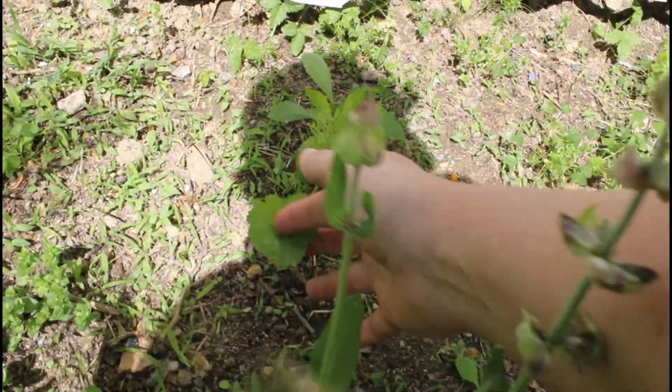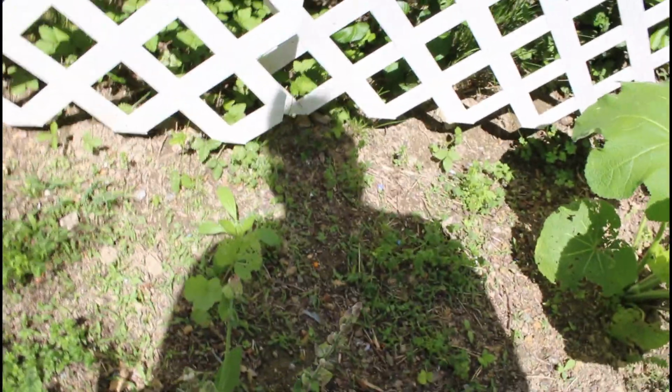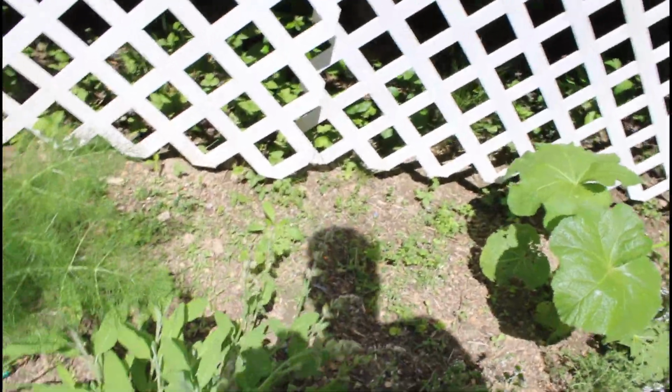I also have this, which I think is another one of those, hollyhock. I remembered planting hollyhocks out here. I only had the one that popped up. I thought the other one was a goner, but there it apparently is.